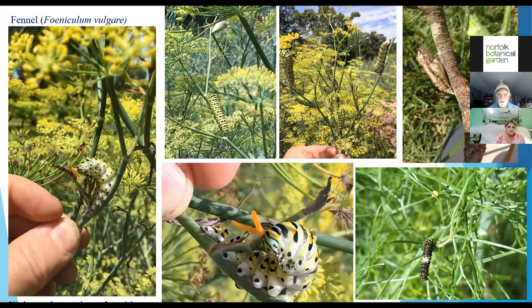But you can see lots of big, healthy black swallowtail cats. Most of these are on fennel. In the upper right, the chrysalis for these, they can come in two colors. So there's brown, and there's a green color. And a lot of times you get, well, they were on brown, so they did brown.